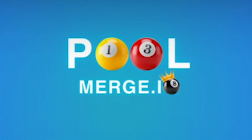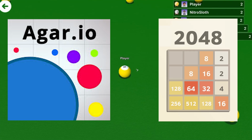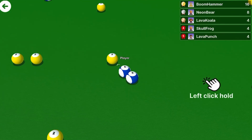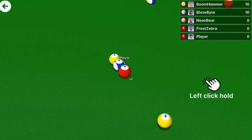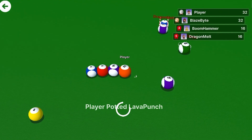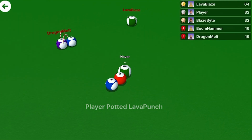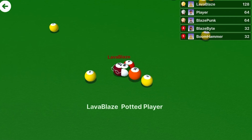Cool Merge IO. This one is a weird mix of Agar IO and 2048. You pick up pool balls to grow stronger. Once you have 2 2s, they combine into 4s, 2 4s combine into 8, and so on forever. I also kind of assume that despite what the game says, it isn't actually online. When every single player has a name that's a combo of a descriptor and a noun, and seem to be moving pretty randomly, it's obvious that they're just throwing a bunch of crappy bots in here.